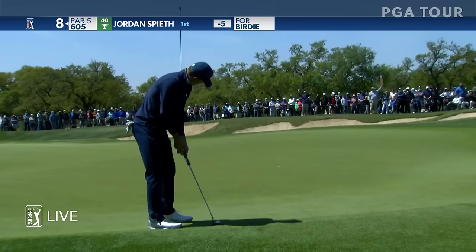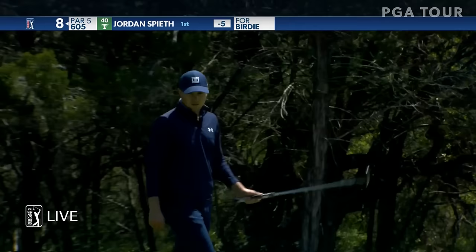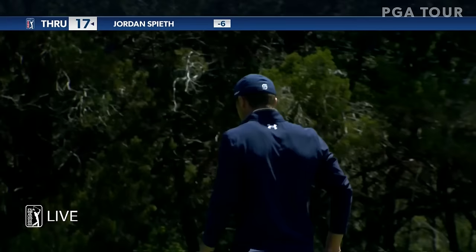Yeah, this is a great look here after this third shot. Pretty flat. Maybe move to his left. We didn't, did he? Yes, he did. Oh, wow. Well, maybe that's what you have to do. Lay up way back on number eight. Give yourself a better look at this back hole location.